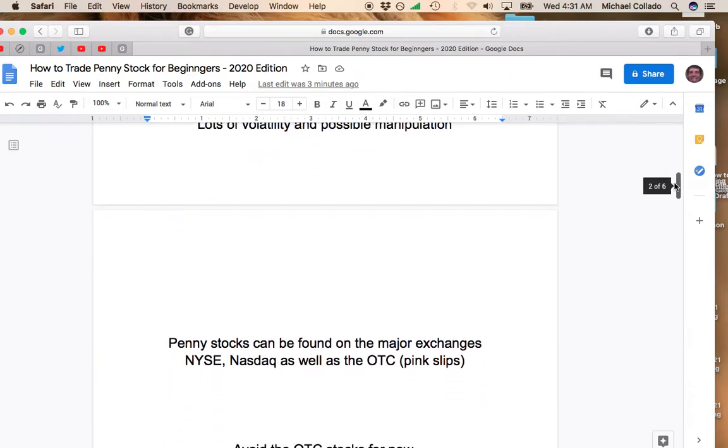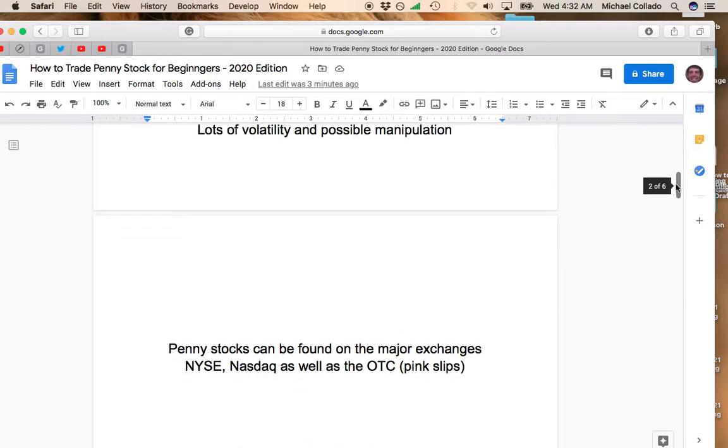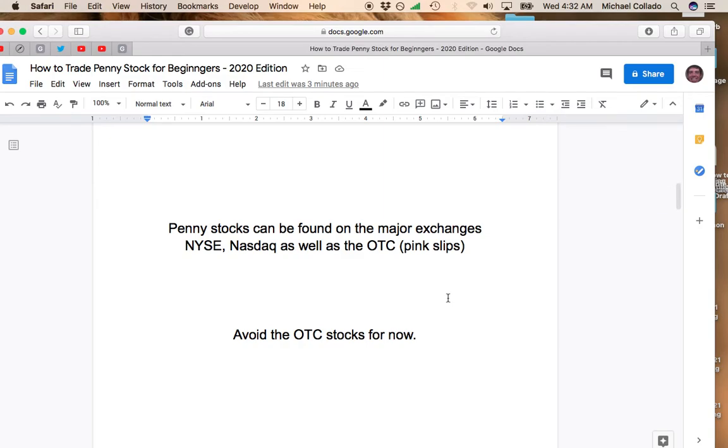So you can find penny stocks on the major exchanges, including the New York Stock Exchange, NASDAQ, as well as what's referred to as the OTC or the pink slips. Now, the pink slips, I'm already going to tell you right away, do not trade any penny stock on the pink slips, because just about anybody can list a penny stock on the pink slips. This is over the counter. These are not on exchanges. There's very little regulation. There are a lot of frauds on the pink slips. So if you see any stock that has OTC next to it or it's on the pink slips, just avoid it. Do not touch these.